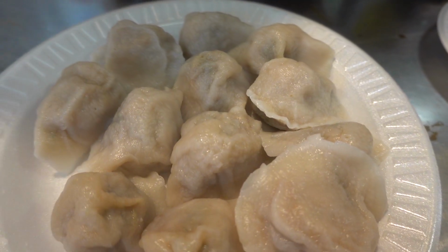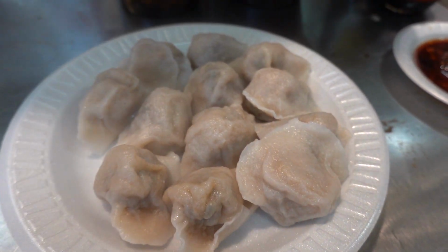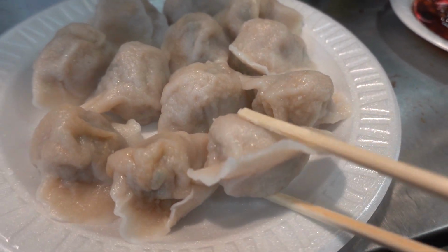And this is one of the few places I don't get pork and chive, which is also a really good dumpling as well. But if you come here, you gotta get the dill. You know, dill in Chinese is called huixiang, which also means re-smelling the fragrance. And that is very accurately named because it is fragrant, and trust me, you'll want to smell it twice.